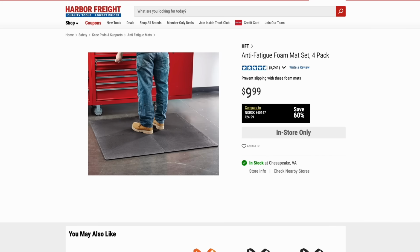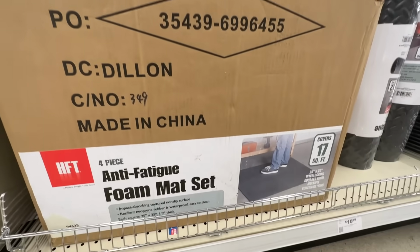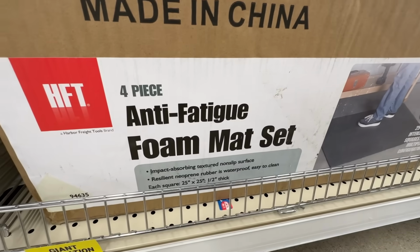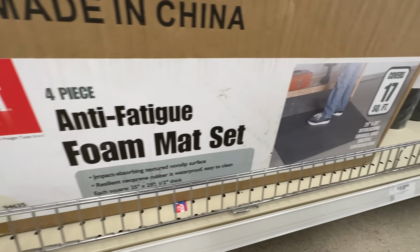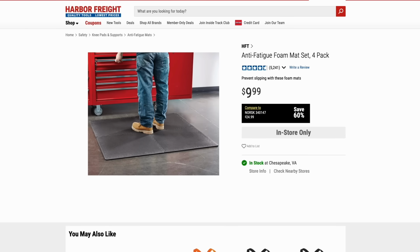The AntiFatigue Mats qualify for everyone. They're listed at $10, and you get a 4-pack of interlocking pads. These can really help your knees. If you're standing a lot, you can put them at the different stations that you find yourself standing and it can just really help you out and save those knees.